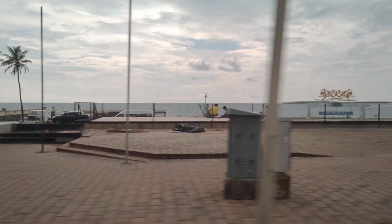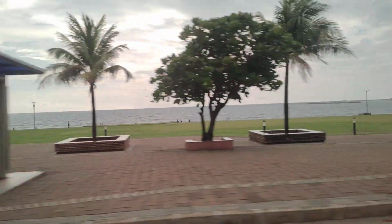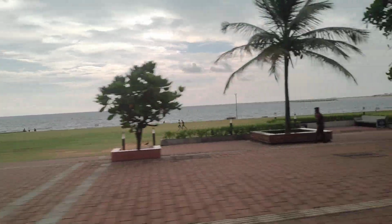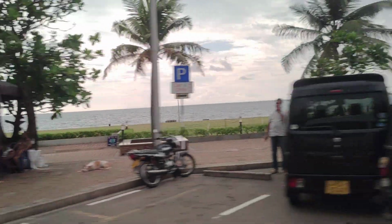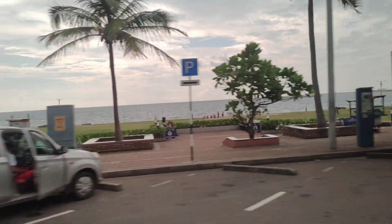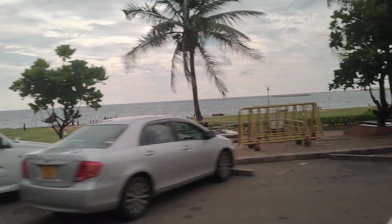Okay. This is the public farmhouse. And on the right side, there is the Taj Hotel, Taj Samudra Colombo. Okay, Tata Group. I think Taj is taking all the seaside, every country is having sea facing hotels. Taj, yes. What is that monument there?